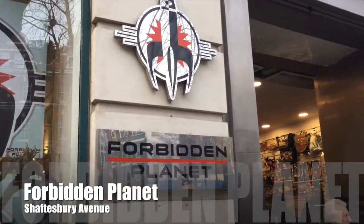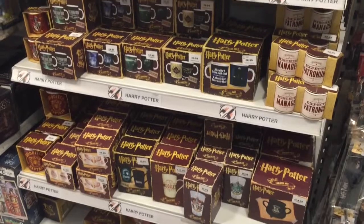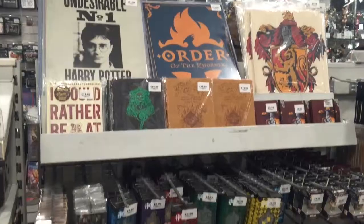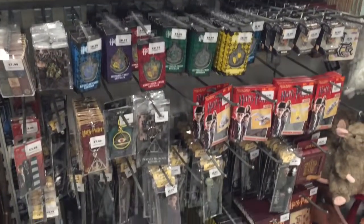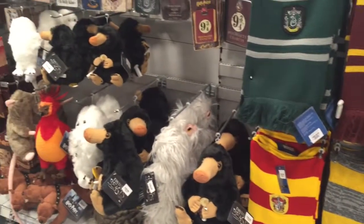Forbidden Planet is a pop culture megastore, where you can find a lot of different merchandise, as well as games, posters, books, comics. There's a pretty good selection of Harry Potter merchandise, and there are also quite affordable things you can buy there.